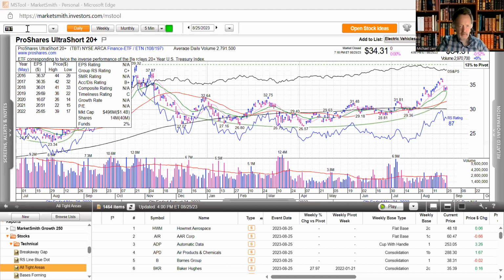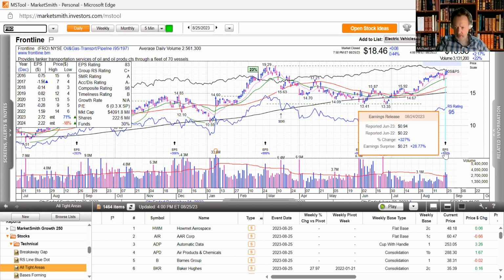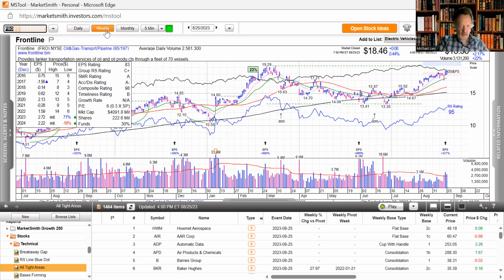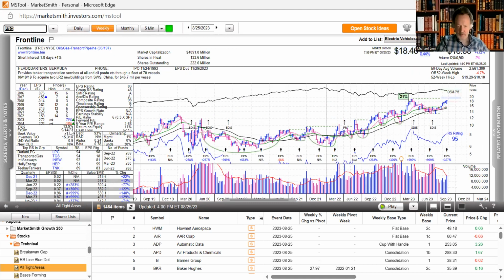First, in the oil area, Frontline had a nice bounce, got some pretty good volume. They had earnings of 327%. And before we move on, have 13.9% dividend yield.